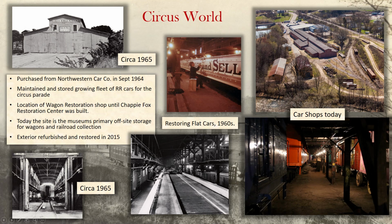Between what we have on the museum grounds and what we have here at the car shops, we have about 36 historic railroad cars. Pullman cars, box cars, flat cars that were used both by carnivals and circuses. We very much intend to keep them, and we very much intend hopefully to incorporate them in exhibits down the road in the future. So that's where things stand today. This gives you a little bit of a flavor of the shops today. That's pretty much the end of my presentation.